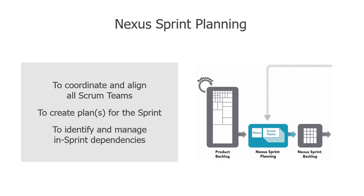The product owner provides domain knowledge and guides selection and priority decisions. The product backlog should be adequately refined, with dependencies identified and removed or minimized prior to this event. Now, during Nexus sprint planning, the appropriate representatives of each of the Scrum teams validate and make adjustments to the ordering of the work as created during those prior refinement events. Nexus sprint planning is complete when each Scrum team has finished their individual sprint planning events.